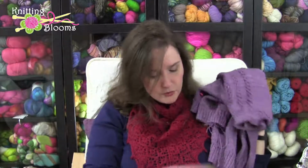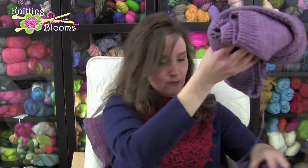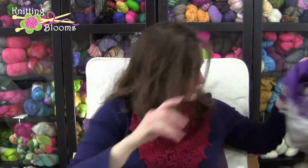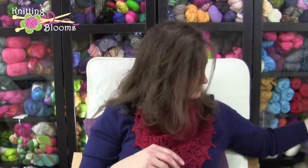But I love it, and I'm so proud that I spun this yarn and then I knit a sweater. It just amazes me. I love that. So let me put this away before Cody tries to get the yarn. So just a few ends to weave in, and then I can actually wear it.